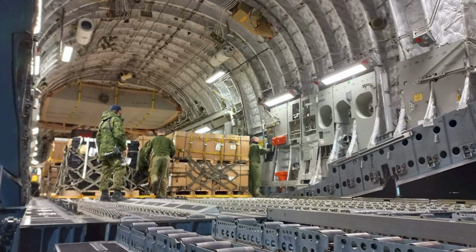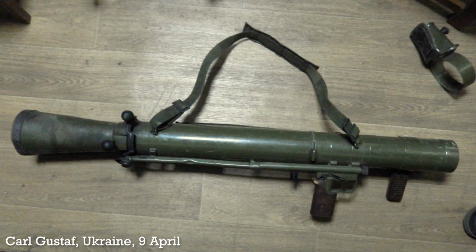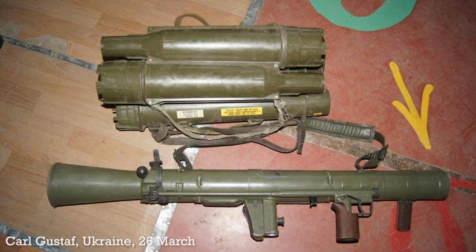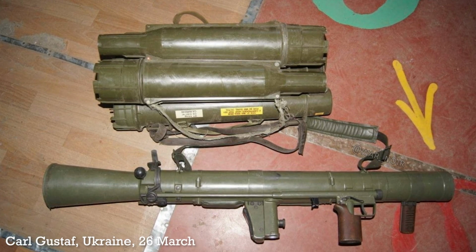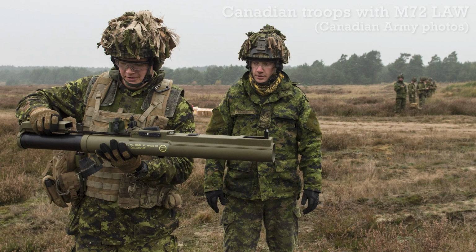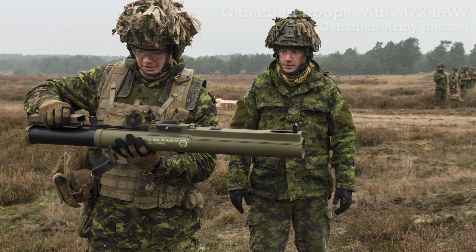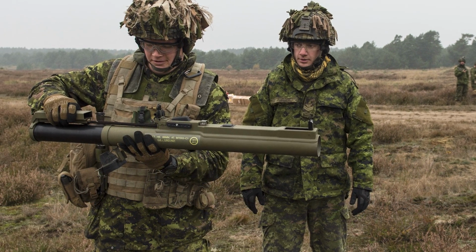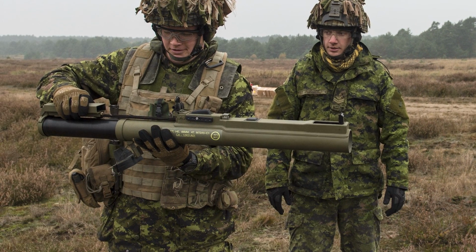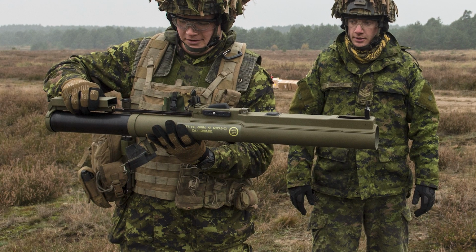In terms of anti-tank weapons, we already know that at least 100 Carl Gustaf M2 recoilless rifles were transferred, along with 2,000 rounds of ammunition. We've seen a number of M2s which are potentially of Canadian origin in the field already. Also confirmed back in March was the transfer of 4,500 M72 LAW anti-tank weapons. These have probably been seen in the field, but without close-ups of markings, and with so many other countries transferring LAWs, it's difficult to identify them specifically.